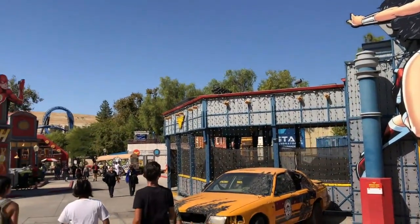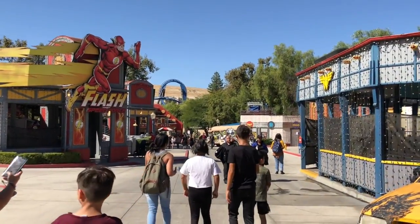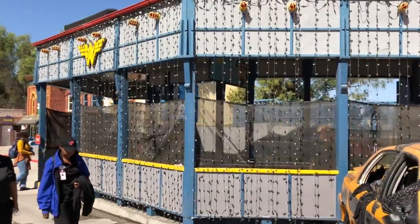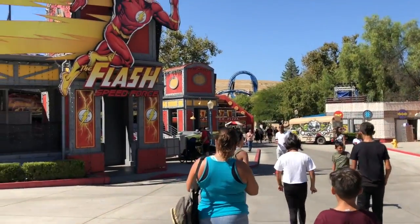It's fun walking over in this area. There you go. You see Wonder Woman, Lasso of Truth, and just straight ahead you see the Flash. This area, I think it's really cool. And if you go to the near back, of course, you saw my video with Batman not too long ago. This is a fun section to walk to.